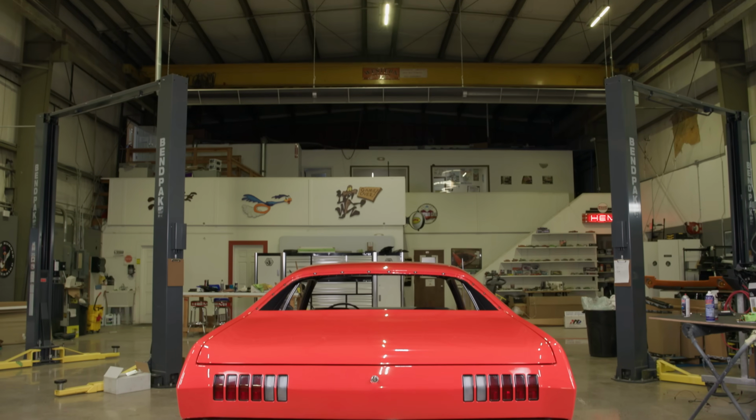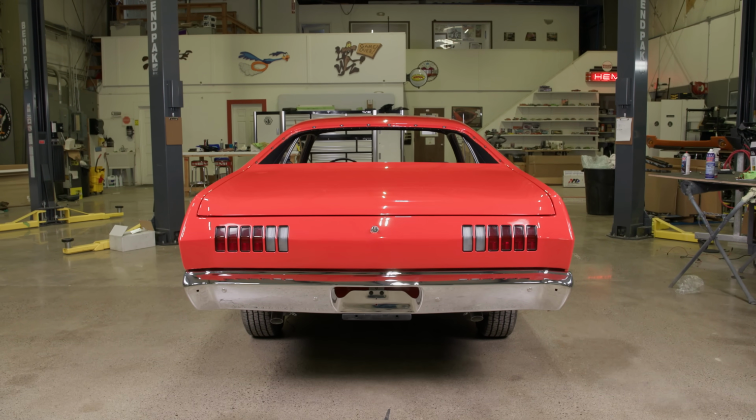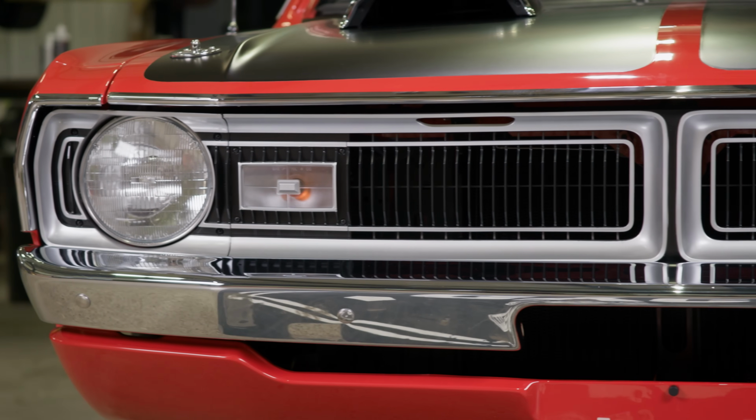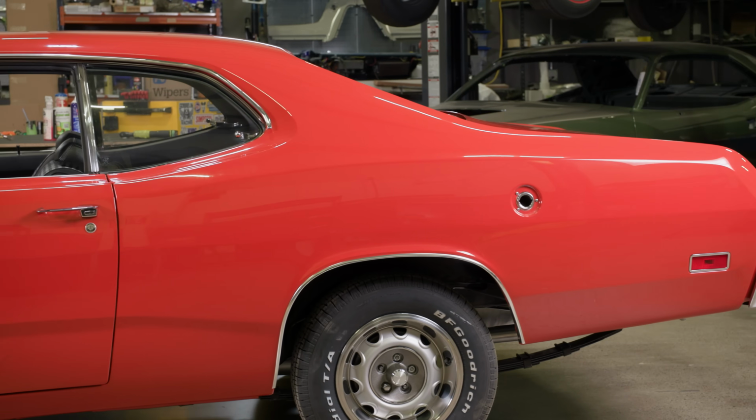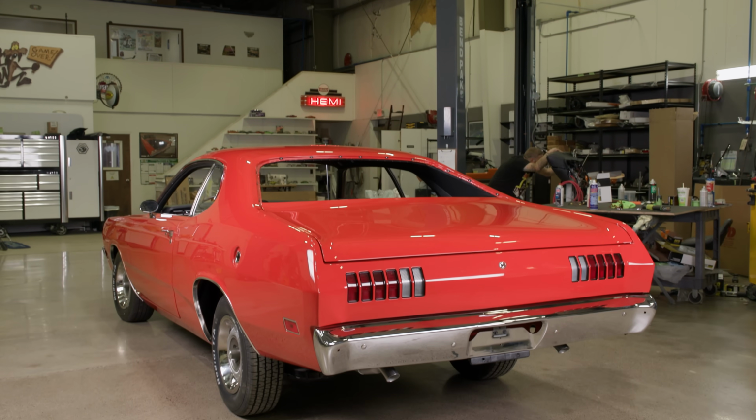Get around to the back end and those Demon taillights, very unique in the Demon, that is total class. That takes it from classy at the back end, muscly at the front end, and just rich as hell down the side. That's a really beautiful car, and I can't wait to see it done.